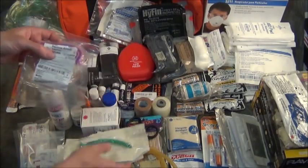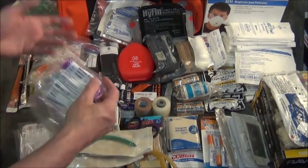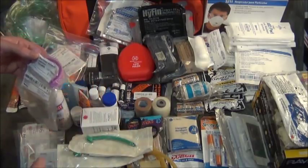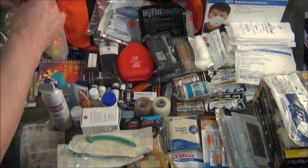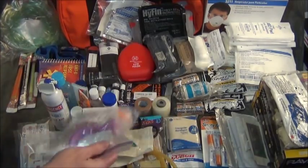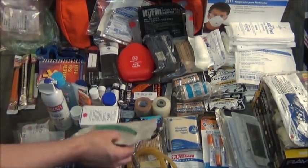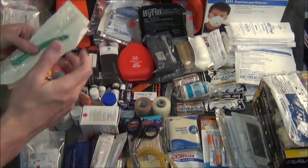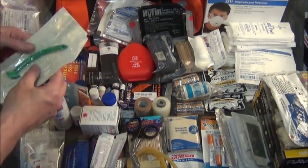These as well, however, I don't like using the OPAs, because they move around, they're small, and you're jamming a piece of plastic down someone's throat. I really don't like that. But if the guy's nose was inaccessible for whatever reason and you had to use it, I always keep it in my kit. Again, very advanced, but highly recommended, at least the NPAs, because if you don't have one, you're not sticking a straw down someone's nose, all right?